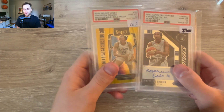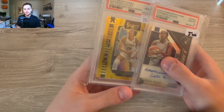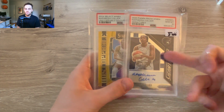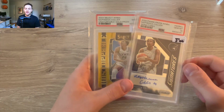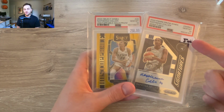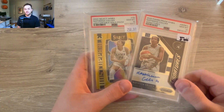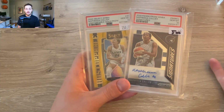All right, so let's get into it, and we're going to start off with these two pickups right here. You probably saw these in the vlog, and these ones were some of my favorite pickups from the entire show. Two Napheesa Collier PSA 10s, and this was more along the lines of what I was expecting from the show. So this one had a $300 sticker, this one had a $250 sticker. Was able to get them both for $5, as you can see right here. And you know, for this, that was an absolute steal.